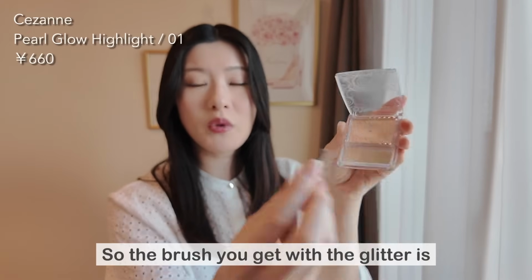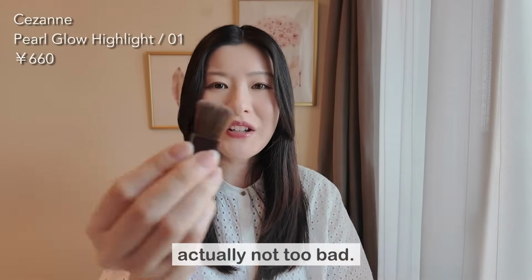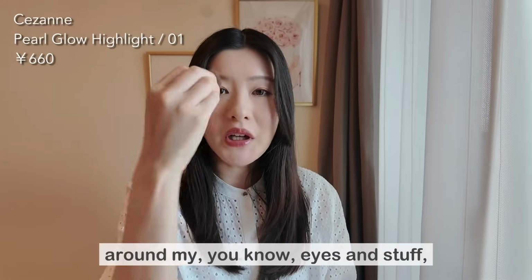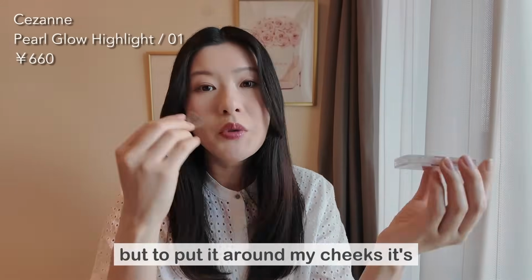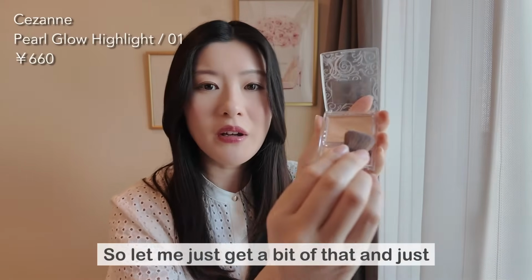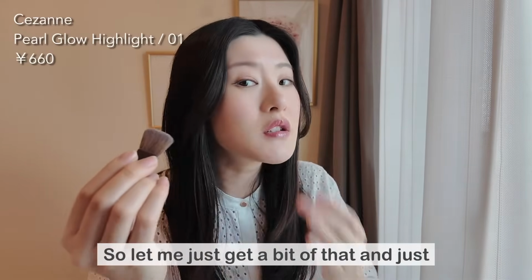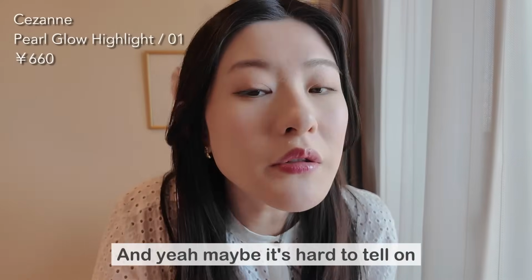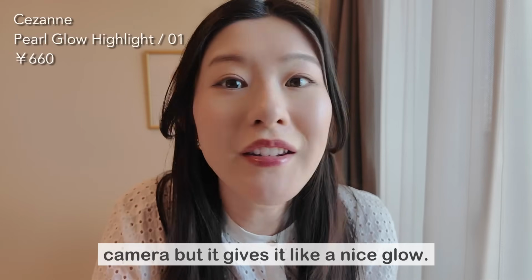The brush you get with the glitter is actually not too bad. It's pretty soft. It's pretty big, so I don't use it around my eyes and stuff, but to put it around my cheeks, it's actually pretty decent. So let me just get a bit of that. Which way is better? This way. And just a bit of it on my cheeks. And maybe it's hard to tell on camera, but it gives a nice glow.